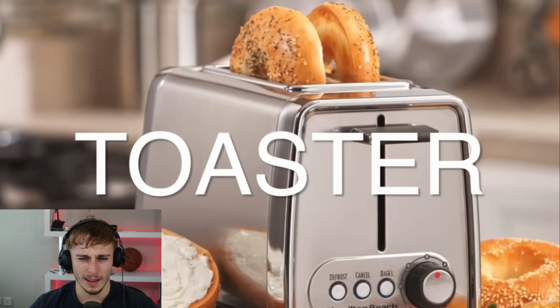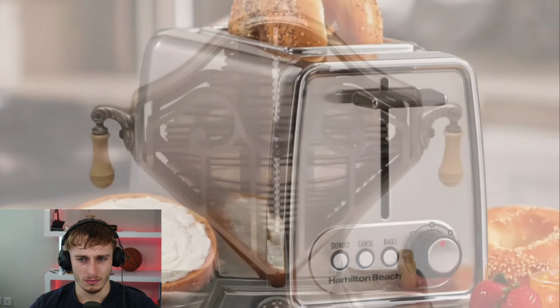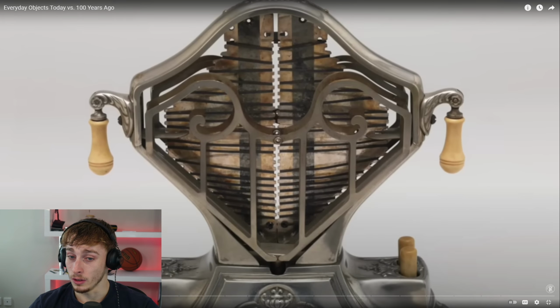Toasters. Would they have had toasters back then? They probably wouldn't, would they? I mean, there's electricity, so... Electric toasters were starting to gain popularity during the 1920s. You know what? I wouldn't have guessed that. I wouldn't have assumed electric irons and electric toasters would have been a thing in the 1920s. I'm going to be honest, that's a surprise to me.